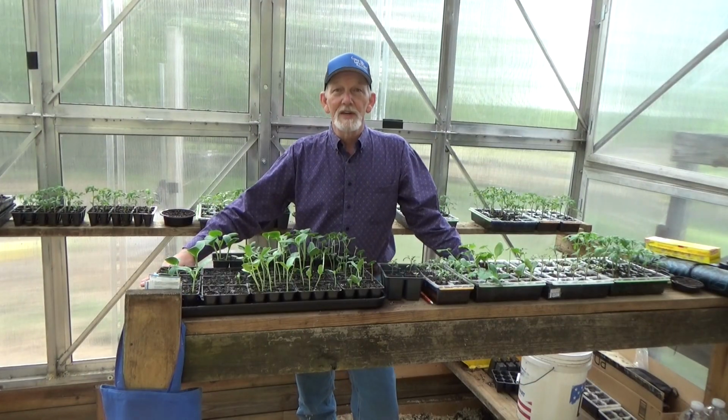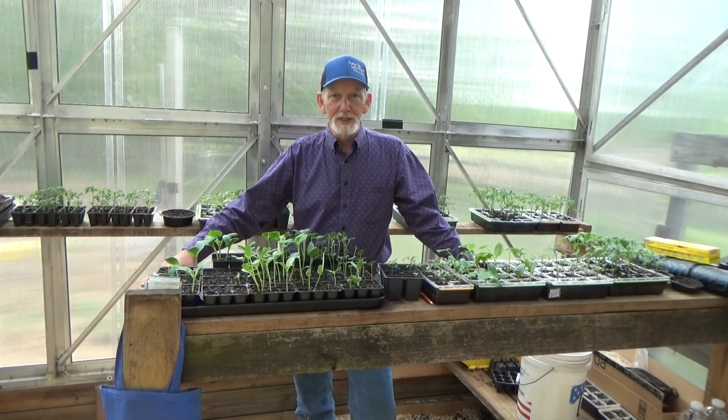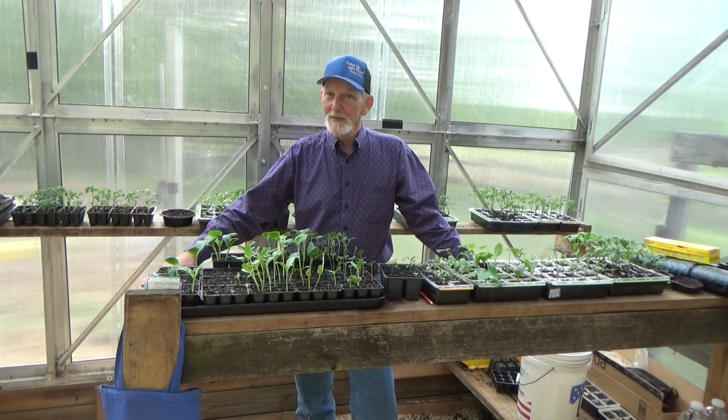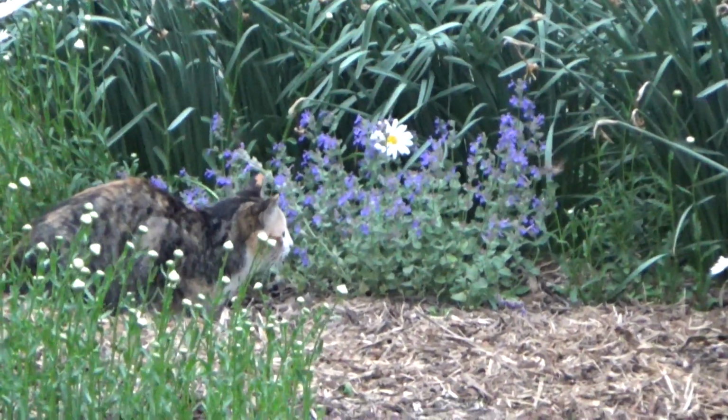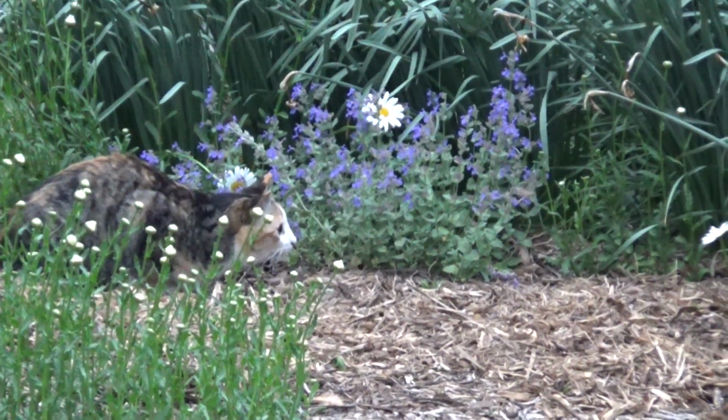And one of the things I found in the deep mulch garden is we kept a lot of things alive that normally wouldn't have overwintered. I mean, you've seen the grasshoppers, they feasted all winter long. And this moth that the cats are playing with, they lay the eggs that make the tomato hornworm.